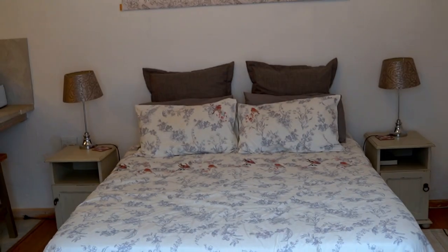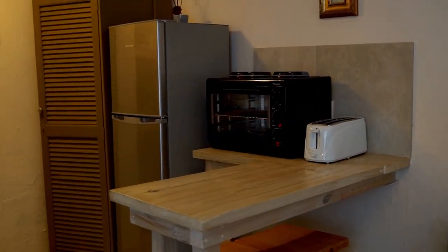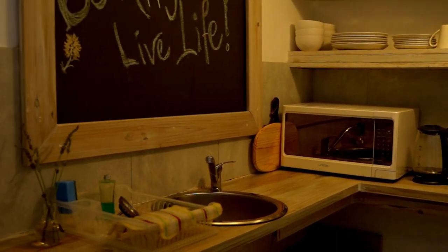Guys, this is the cottage we're gonna stay in for the next 4 days in Greyton. This is the main bedroom. This is the kitchen. TV. Our bathroom.